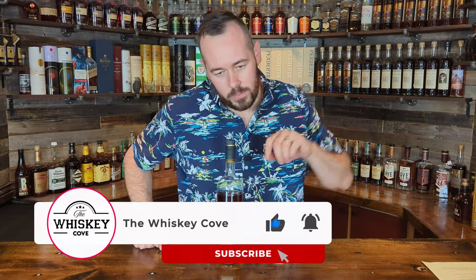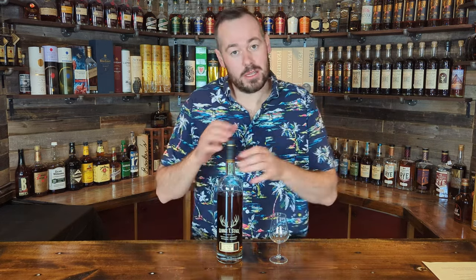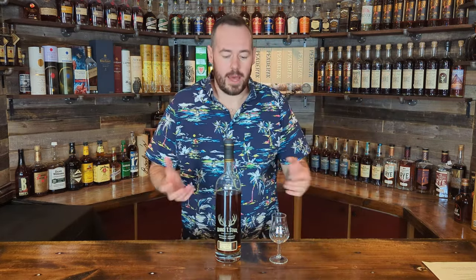With that being said, let's get into this review, and that is of George T. Stagg. So last Christmas I was able to get this bottle in a lottery, very fortunate. Thank you to all the folks that were able to make that happen down there in Denver at the Argonaut. I really appreciate them. As you can see, it's not closed anymore. A recent video I did a month or two ago about the seven best bottles in my collection, this was on there, and it wasn't open because I was looking for an excellent occasion to open it.